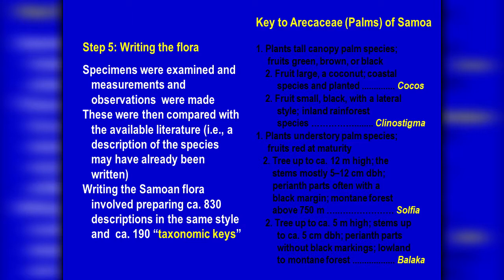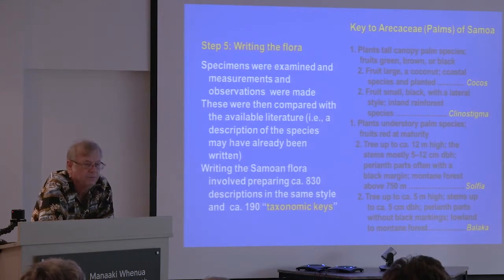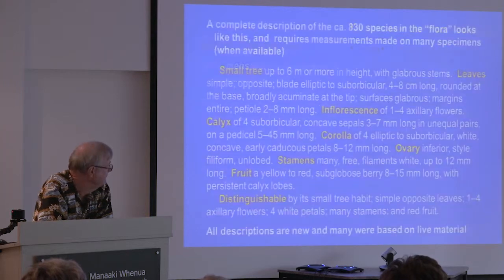And also, I have to write taxonomic keys. It turns out there's about 190 taxonomic keys that'll be in the book. And this is a simple taxonomic key on the right to the palms of Samoa. You have choices. One, is it a tall canopy species, or is it an understory palm, and so forth. So I did 190 of these keys.